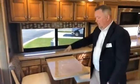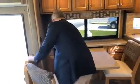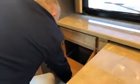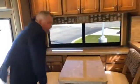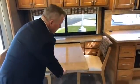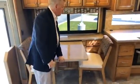And then on the other side there's an option for a pull-out tray for your laptop. And then down here you have an option where you can put a small printer, and there's an outlet underneath there. Then the 2 other chairs are still stored underneath. This table does extend out, so you can seat up to 4 to 5 people if you need.